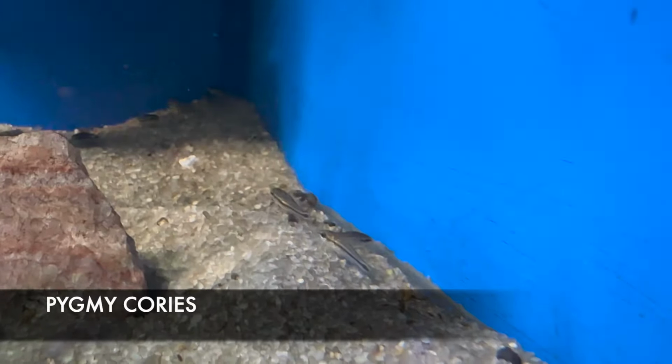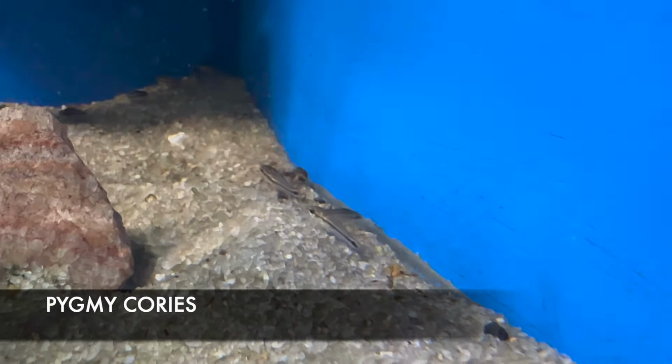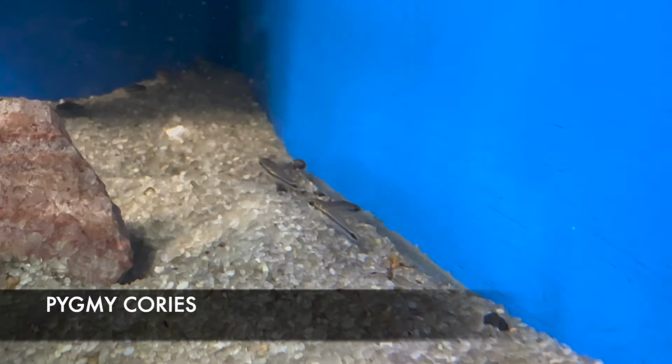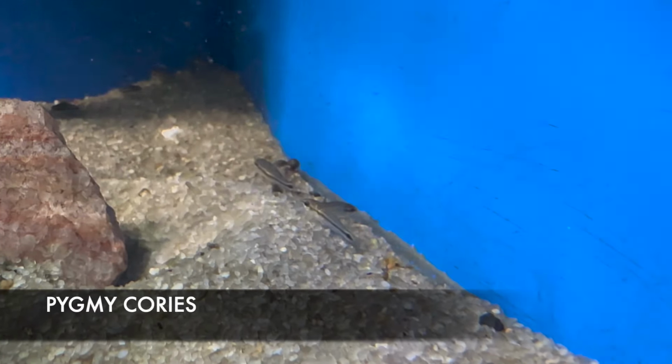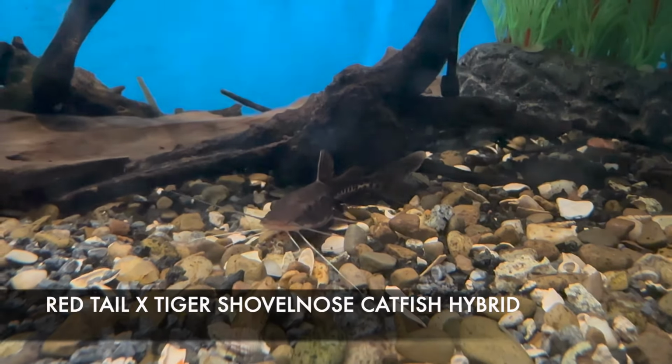These are the smallest catfish we have. These are little pygmy cory cats, and these guys won't even get over an inch long maximum size. I also have a lot of much larger catfish I'm about to show you that's going to heavily contrast in size with these guys. This little guy is going to be a monster.